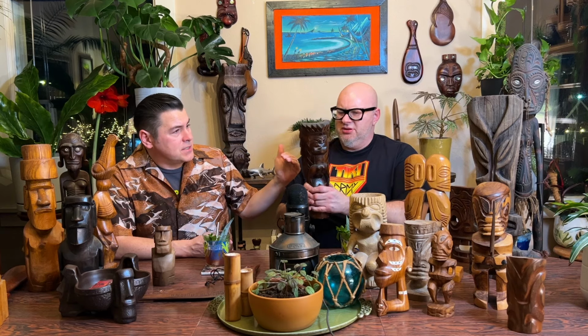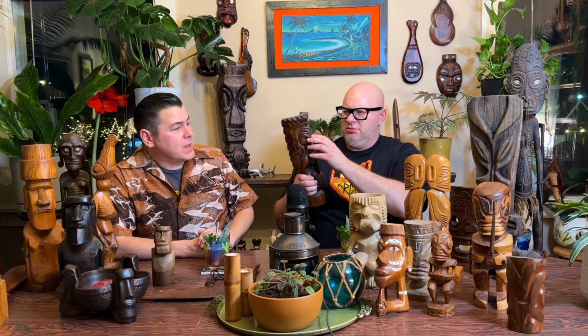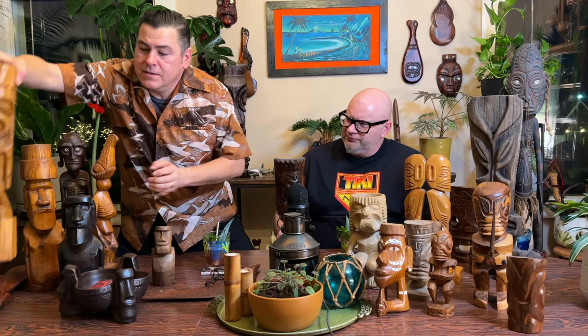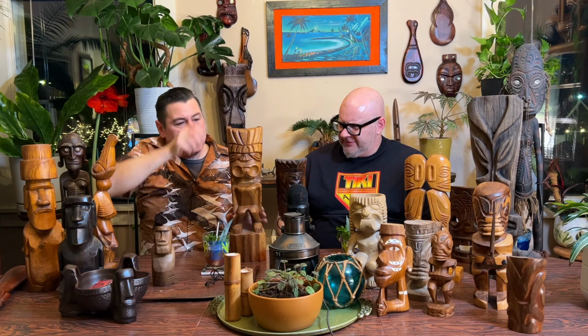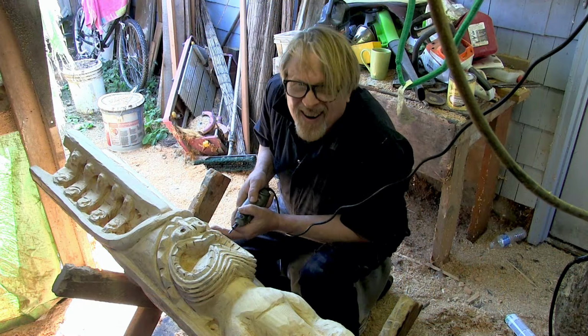It's always going to have this headdress. Lower headdress. Yeah. And the eyes are usually shut. And a big mouth. The big angry mouth. Yes. And your other Hawaiian figures, like Kanaloa and Lono, they're going to have the taller headdresses. Yeah, Lono's going to have a really, really tall headdress. Right.